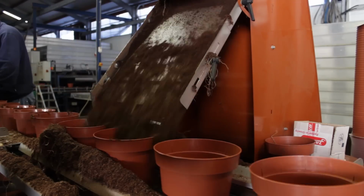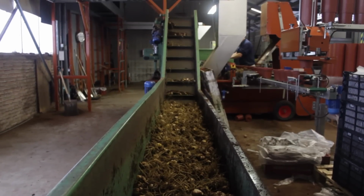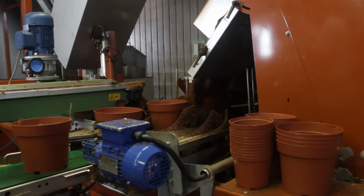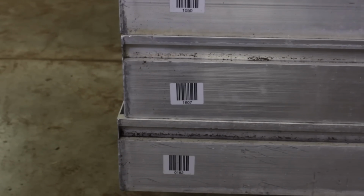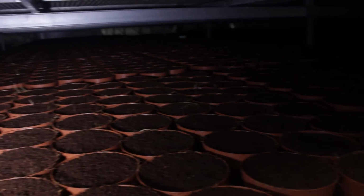Every year, we use more than 10 million bulbs to produce 3.4 million pots of plants. A state-of-the-art potting and transportation system is used. Every plant receives a barcode that can be used to track it throughout the entire production process. During a number of days, the plants are placed into a climate-controlled space to stimulate maximum growth.